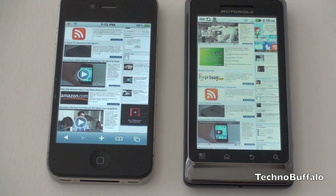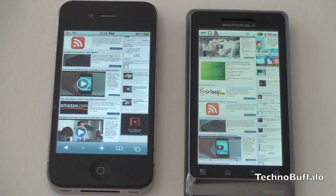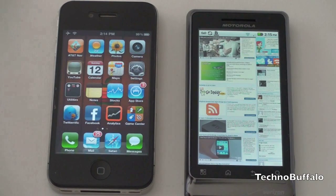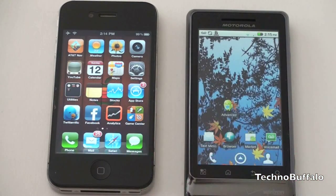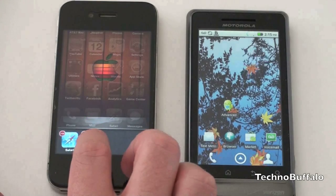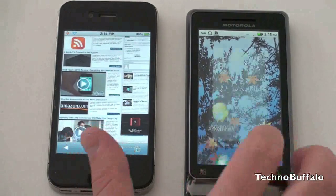So next, let's talk very quickly about speed, and we'll talk about processor and such when we get to the specs round. But speed is very important as well, and I want to demonstrate speed actually on the browser. Let me go ahead and make sure everything is closed on each, so we're getting an apples to Android comparison here. So I've got an app killer. I'll go ahead and kill everything. So everything is now killed on the Droid 2. Let me go ahead and do the same thing here. We'll just leave the browser open because that's what we're going to be working with. So open the browser here. We'll open the browser here as well.